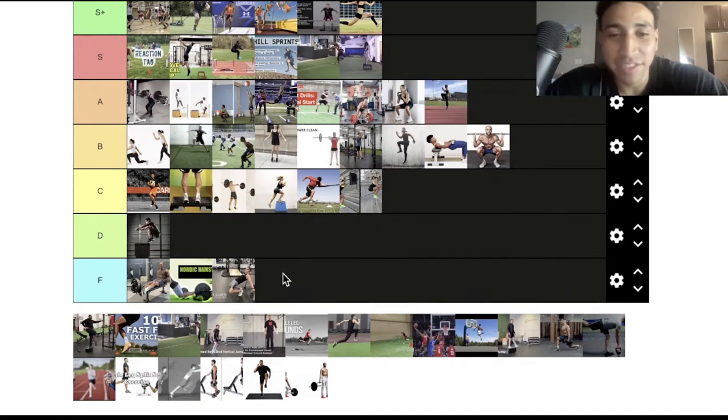KOT squats, F tier. Oh yeah, I'm on it today. KOT squats, F tier. I don't even wanna explain this. I don't care if I get hate for being disingenuous. I don't care. Why do I have to explain this? You're overloading the quads. Right, the position's cool actually.